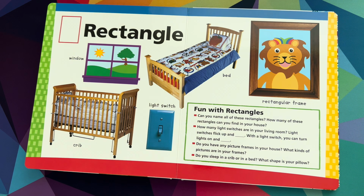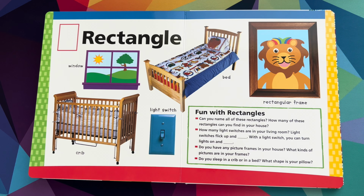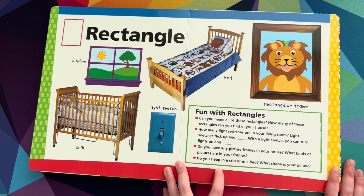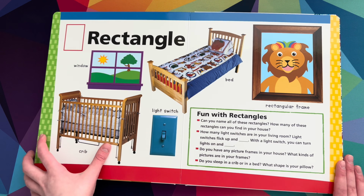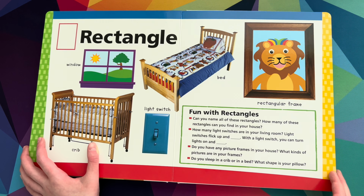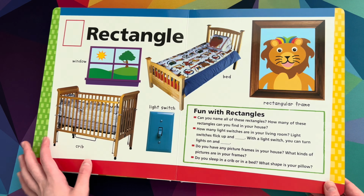Do you have any picture frames in your house? What kinds of pictures are in your frames? Yes, we have pictures in our house. We have pictures of family. And that's about it. That's all I can think of right now. Do you sleep in a crib or in a bed? What shape is your pillow? We sleep in beds, and our pillow shapes are rectangle.